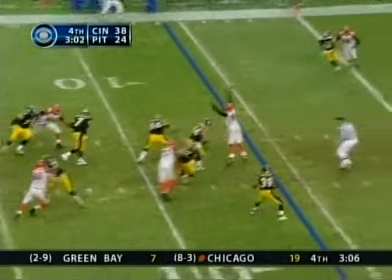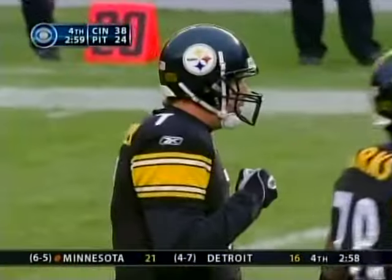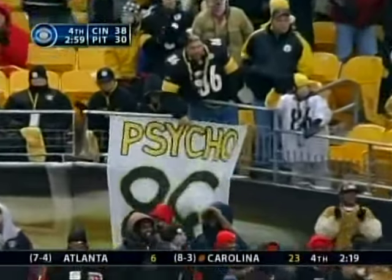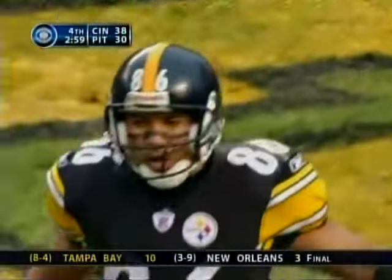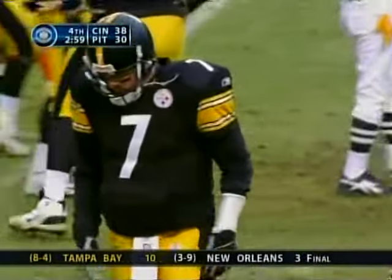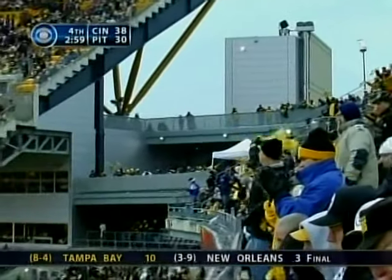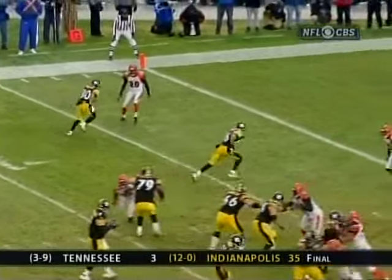First and goal. Roethlisberger to the end zone. Touchdown! Hines Ward has his second of the day. And another razor-sharp pass by Ben Roethlisberger. That left a vapor trail on its way into the end zone to Hines Ward. Wow. And the Steelers right back in this thing.